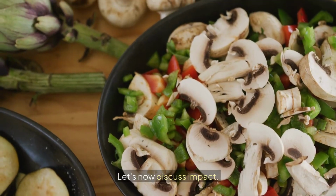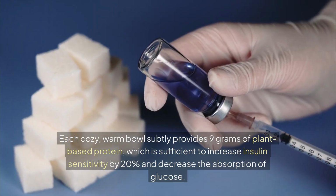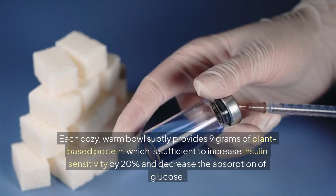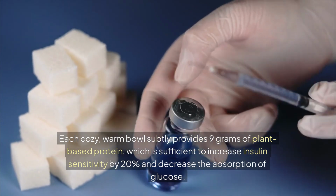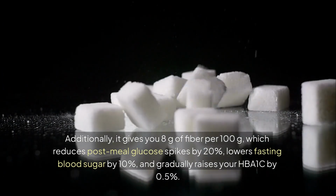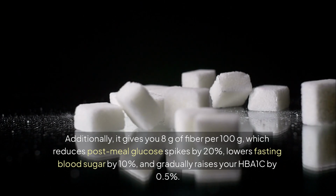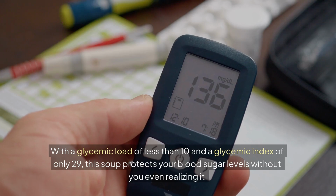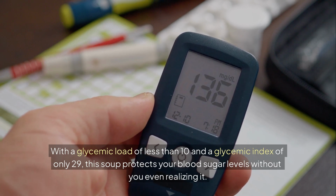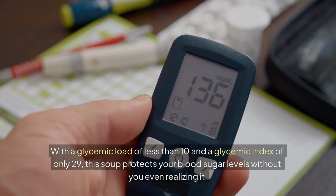Let's now discuss impact. Each cozy, warm bowl subtly provides 9 grams of plant-based protein, which is sufficient to increase insulin sensitivity by 20% and decrease the absorption of glucose. Additionally, it gives you 8 grams of fiber per 100 grams, which reduces post-meal glucose spikes by 20%, lowers fasting blood sugar by 10%, and gradually lowers your HbA1c by 0.5%. With a glycemic load of less than 10, and a glycemic index of only 29, this soup protects your blood sugar levels without you even realizing it.